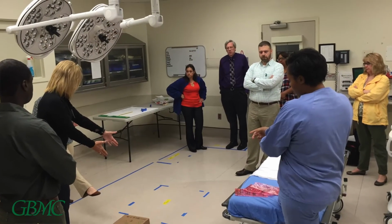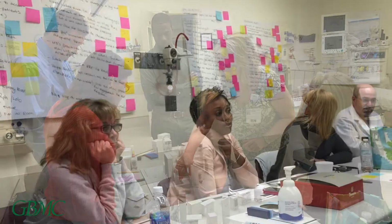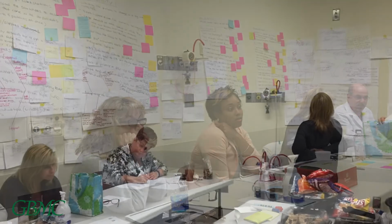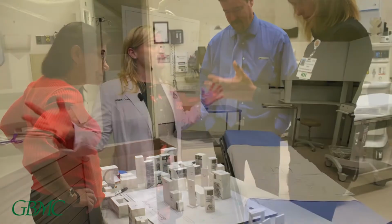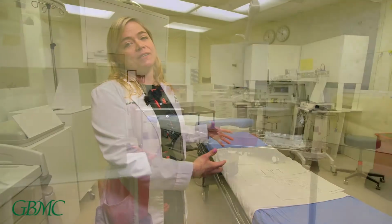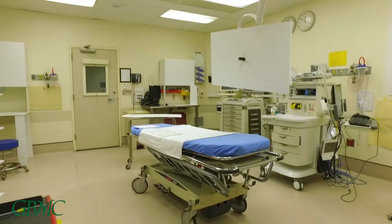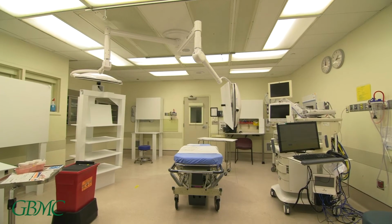We use something called a 3P, which is production, preparation, and process. And with those tools, we then take a multidisciplinary approach. So with the 3P process, you literally create the room. So this is one of the rooms that we created. So this is what we had down on our plans, on our piece of paper, brought to life to a real life visual. This is to scale. This is one of our therapeutic endoscopy rooms.